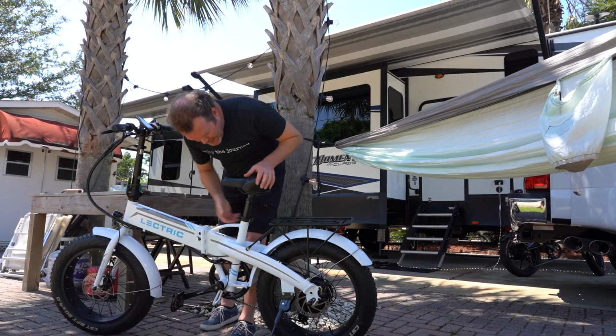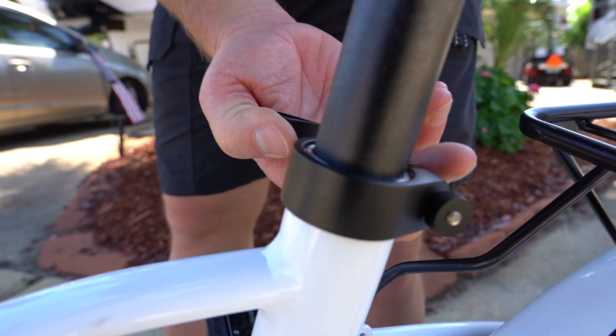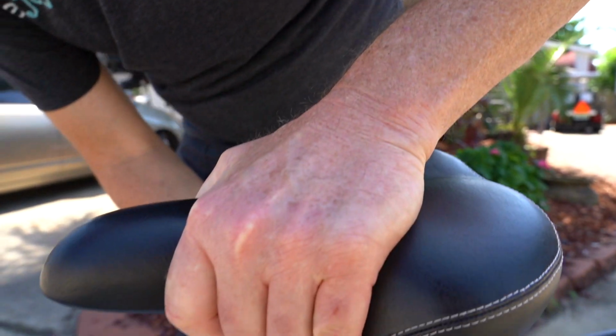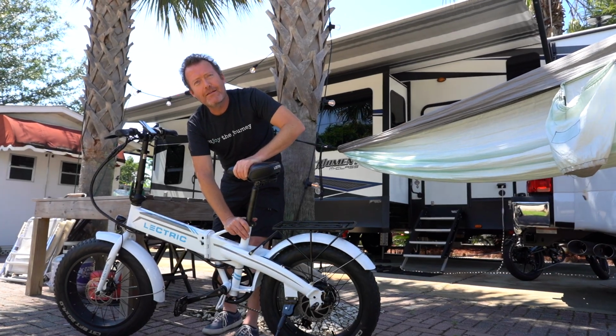It comes with a seat that you can adjust up and down depending on height. And I think the seat feels pretty good. What do you think, Cheri? Yeah, I think it feels good.